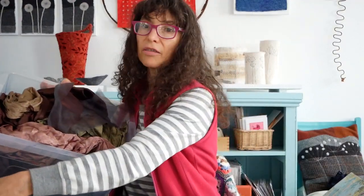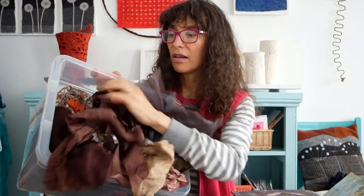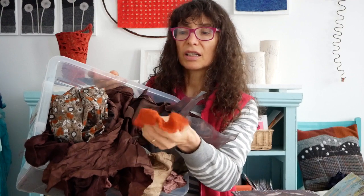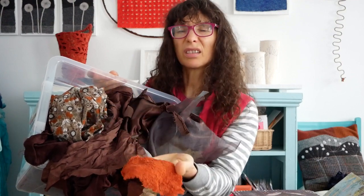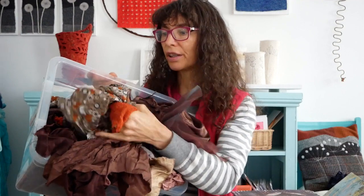I feel like I've just had a little holiday from everything, and it's just nice to go into a different medium for a while and play around and see what comes. So I've got this lovely big box of sort of brown, there's a bit of orange in there, orangey tanny coloured stuff. What colour do you call that? Anyway, whatever. Sometimes my head just goes, I've no idea what colour that is.